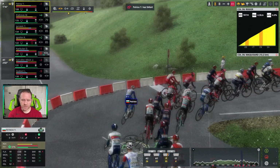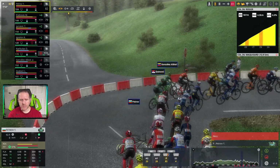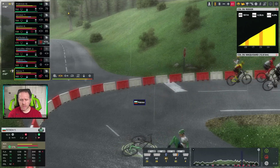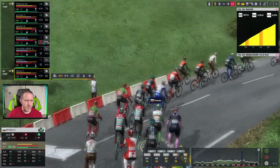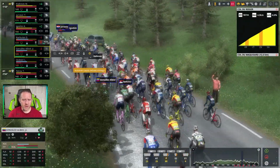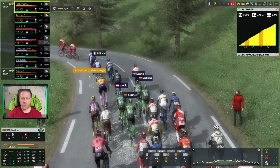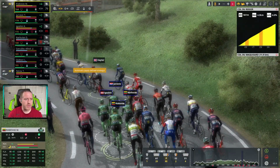Okay, Petrov's woes continue. Let's check on him, see if he's alive still. He is, okay. Alright, he's out of the race though, as he just went way off the back. Holy cow, the Peloton came back together just like that at the base of the climb.